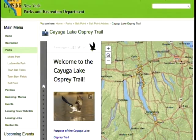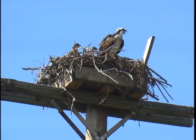Now, this bird here, the first bird at Stewart Park, was making a lot of calls, and I didn't know at the time what that was about. I thought, well, maybe it was calling to its mate, whether it was going to bring in fish or not. But I've also read that if you get too close to an osprey nest, they'll start making noises like that, and it means they're getting agitated. So perhaps that was happening.